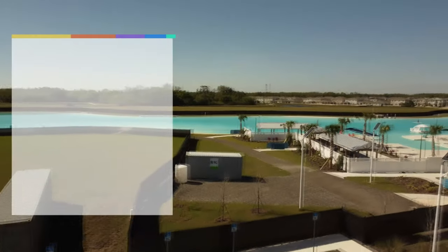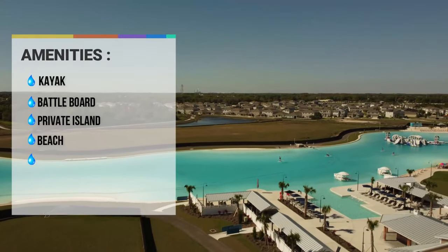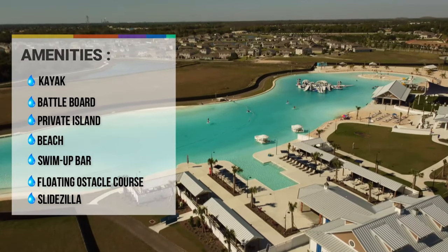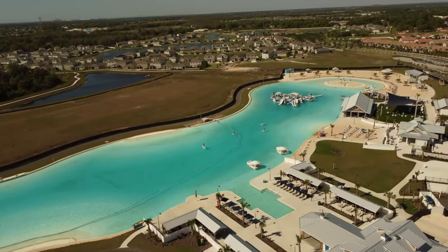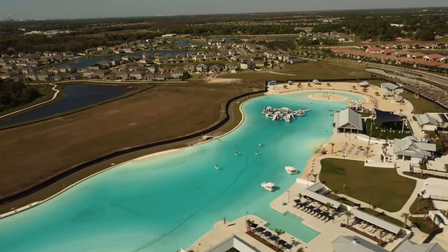And y'all, if you've seen the video that I did just a couple weeks ago, we'll put that up here, you know how much this community has to offer. It is a 5-acre Crystal Lagoon. You can kayak, you can paddleboard, there's a private island, there's a beach, there's a swim-up bar, there's a floating obstacle course, there's Slidezilla. There is so much this community has to offer. If you are a beach bum or a water baby, this is going to definitely be right up your alley. I cannot stress enough how cool this community is. In today's video, we're gonna feature the coral model, so I'm excited to bring that to you.